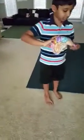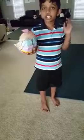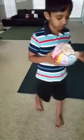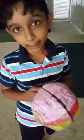Your medulla oblongata helps you with digestion and your heartbeat, breathing, and activeness. Okay, bye. Because there's danger coming in from my left, so I guess I have to go to the right.